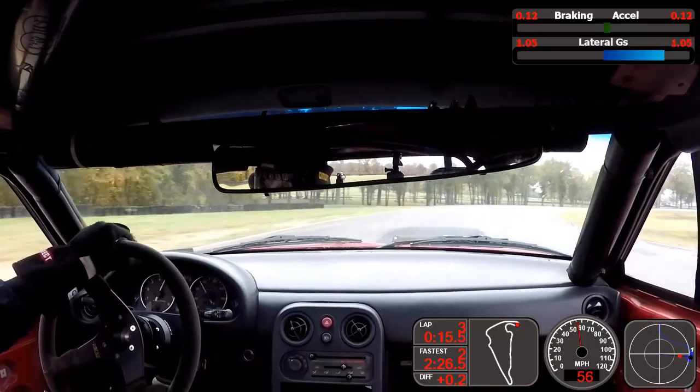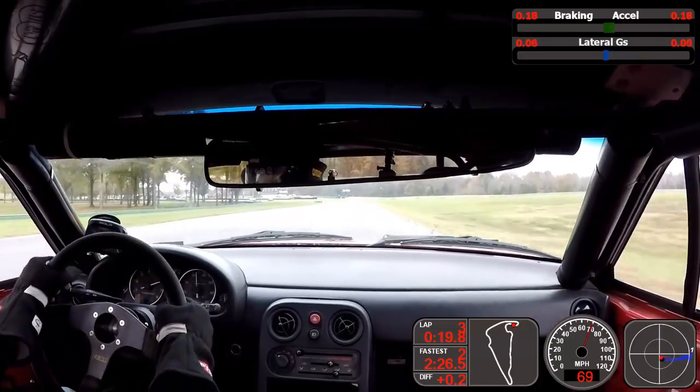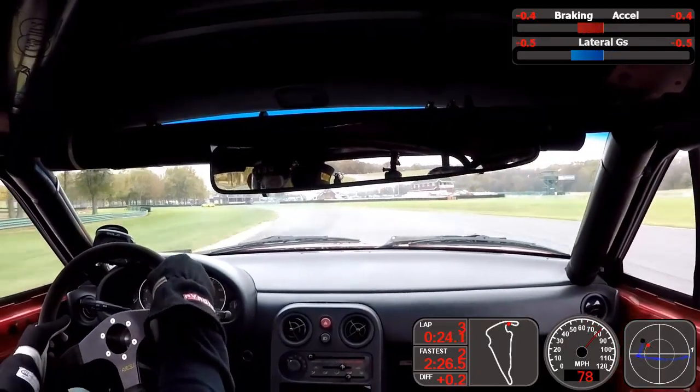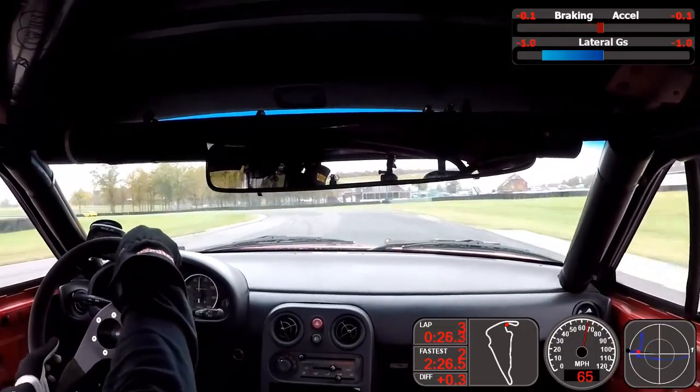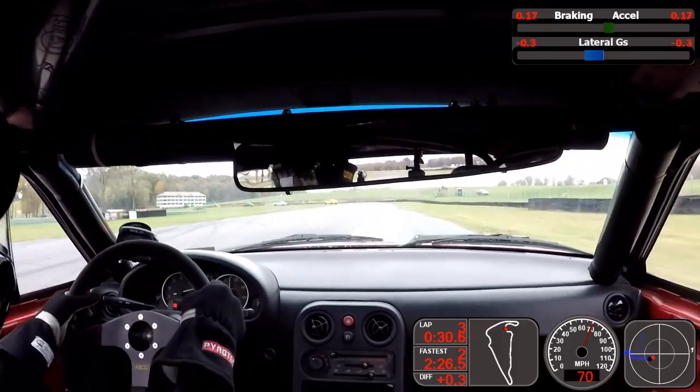Another bad habit is throttle application while there is still considerable steering input. In other words, the lack of unwinding the steering wheel. If you do not unwind the steering wheel while you are applying throttle, your front tires will lose grip, also known as understeer, which we will talk about in another video.